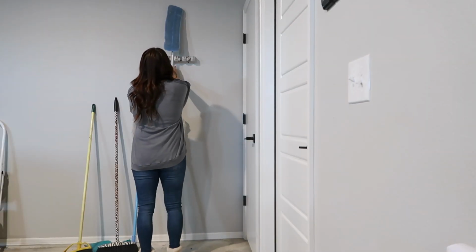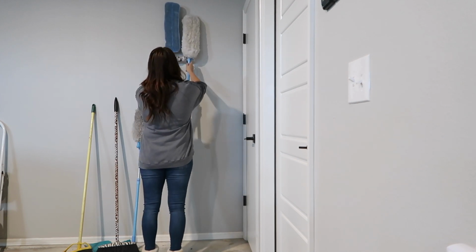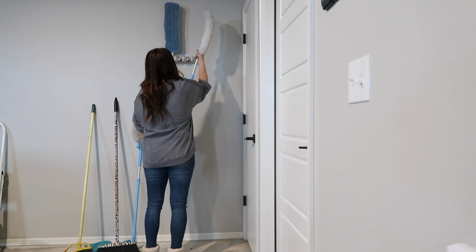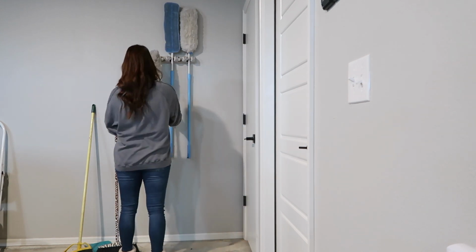I'm going like one. So just like that, it's hung. Now I'm going to go ahead and start displaying my mops, my dusters, my broom for the inside of my house, the broom for the outside of my house. I've got it all right here in the garage, so I might as well hook it up.